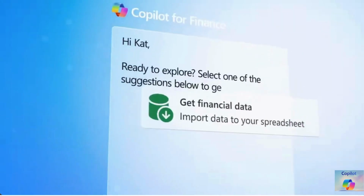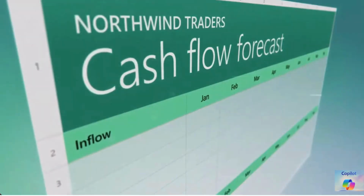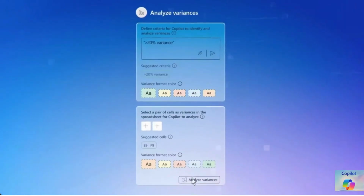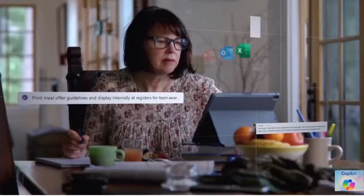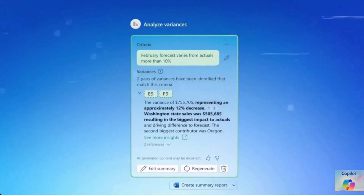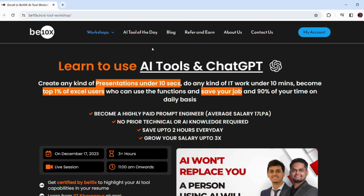The public preview of Copilot for Finance comes with some impressive features designed to enhance financial operations. For starters, it simplifies variance analysis in Excel, allowing financial analysts to use natural language prompts to identify anomalies, risks, and discrepancies in datasets. This analysis is vital for providing strategic insight to business leaders on financial performance. It also streamlines the reconciliation process in Excel with automated data structure comparisons and guided troubleshooting, enabling finance teams to swiftly move from insights to action, ensuring the reliability and accuracy of financial records.